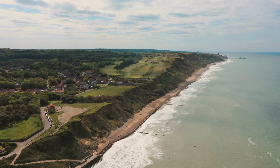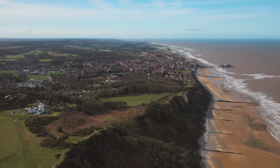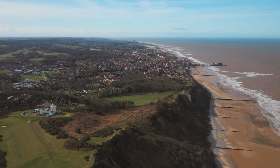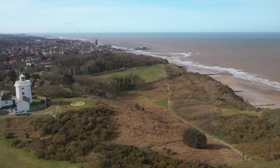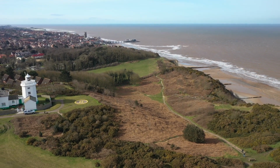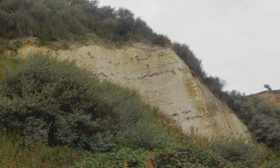It's what's left of what's called a terminal moraine, formed as the ice sheet retreated. Think of it like a giant ruck in the carpet, left over when the ice sheets bulldozed their way from north to south. The power of the ice was immense, and here at Overstrand we can see that thousands of tons of rock, known as chalk rafts, have been plucked from the land and flipped over into the cliffs.